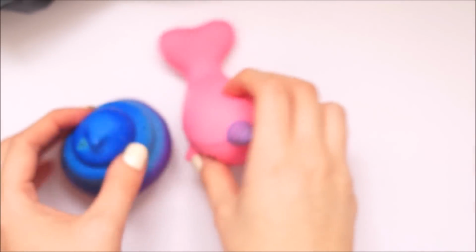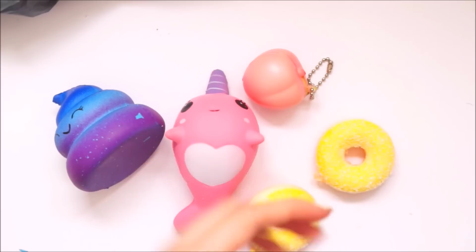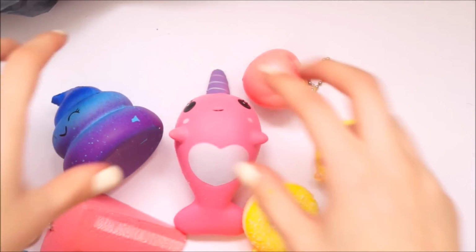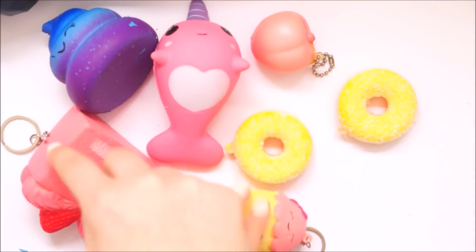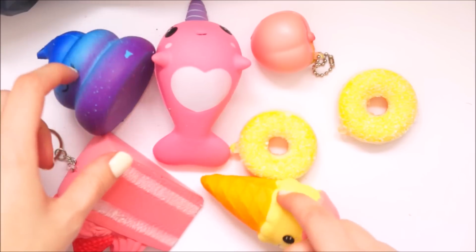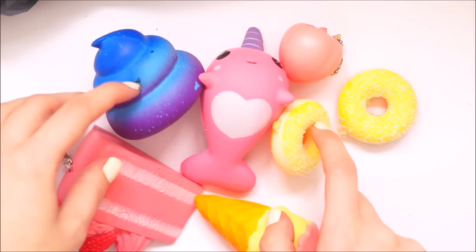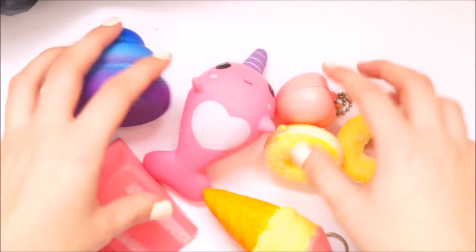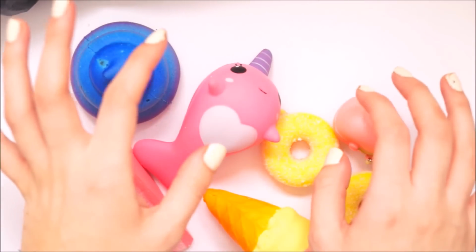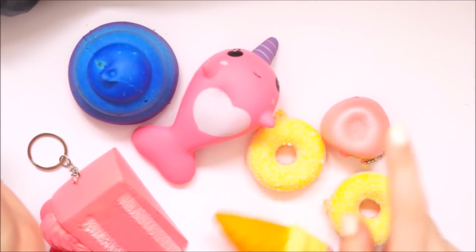So we have this squishy, this one, these two donuts, which were totally chemically and gross, this one, and that's it. So yeah, how many is that? 1, 2, 3, 4, 5, 6, 7. Yes, 7, like I said. And it cost me £5.94 for all 7 squishies, which I think is an absolute bargain. Even though they're completely defective, but for this little guy and this little guy, I would say that's a bargain.